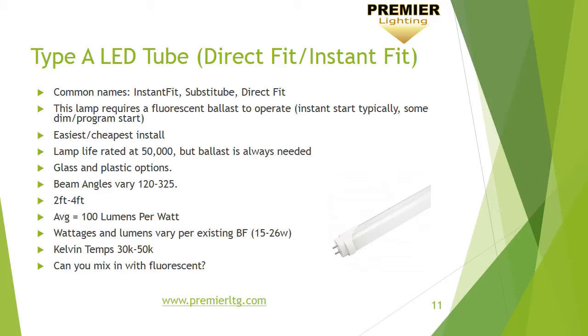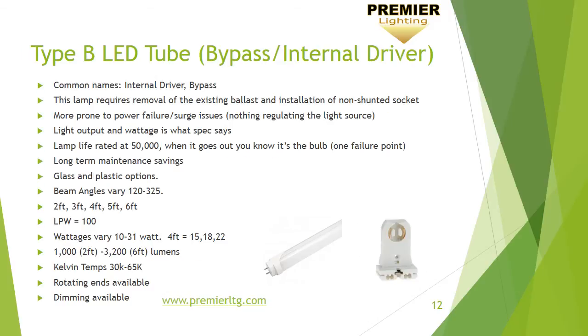Type B LED tube. This is also known as an internal driver or bypass. This lamp requires the removal of the existing ballast and an installation of a non-shunted socket. You'll see a picture of the socket at the bottom, but basically a non-shunted socket just has a second hole in it from a standard shunted socket.